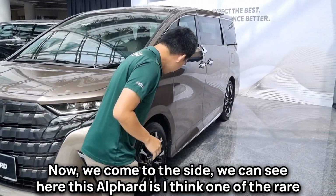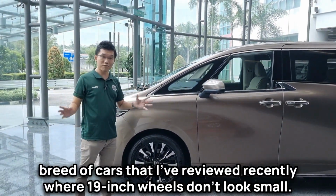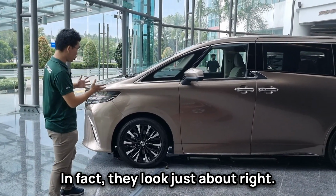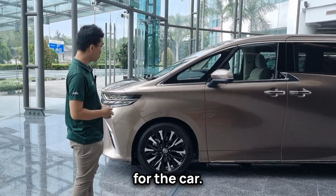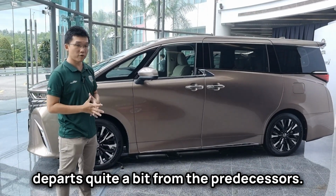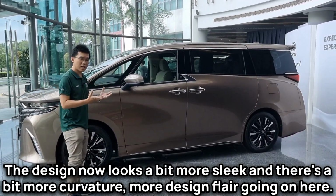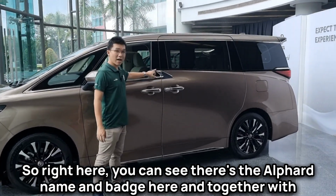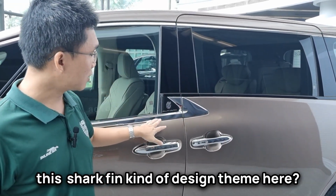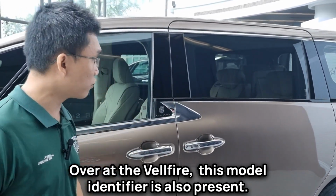Now, we come to the side. This Alphard is, I think, one of the rare breed of cars that I've reviewed recently where 19-inch wheels don't look small. In fact, they look just about right for the car. So you can see here the silhouette. This is where this generation of the Alphard and Vellfire departs quite a bit from the predecessors. The design now looks a bit more sleek and there's more curvature, more design flair going on here. So right here you can see there's the Alphard name and badge, together with this shark fin kind of design theme. Over the Vellfire, this model identifier is also present.